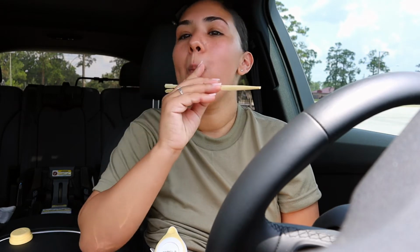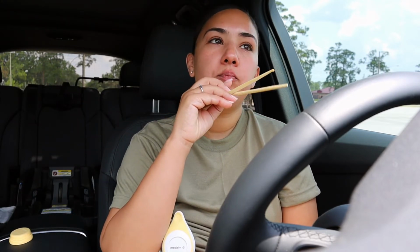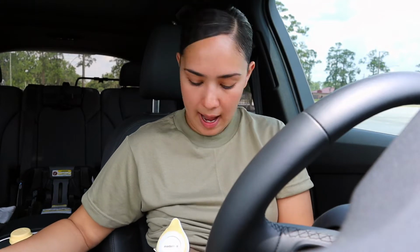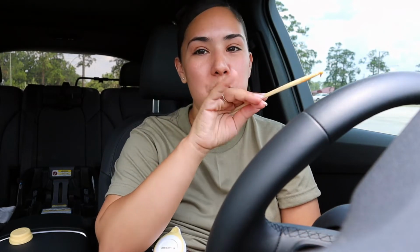I do plan on doing homemade baby food. Sorry, I'm so hungry. We'll see how that goes. I want to start her off with greens, like green beans, peas, and see how she does with that, and then I'll eventually move her over onto yellows or oranges. I'll do carrots and then sweet peas. But I have the baby Nutribullet at home, so we will be starting that soon.